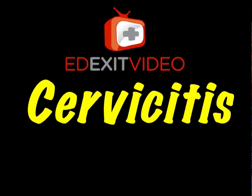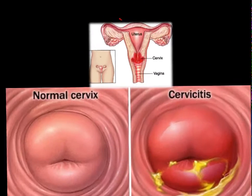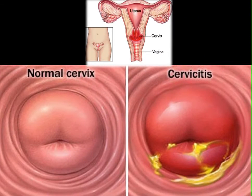Today, we're going to talk about cervicitis. Cervicitis is a swelling or inflammation of the end of the uterus, called the cervix. Cervicitis is most often caused by an infection, usually caught during sexual activity.